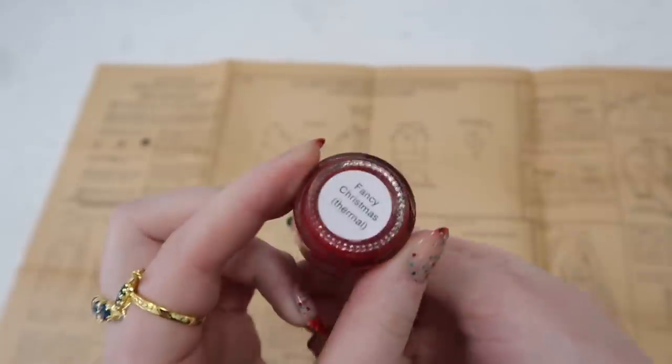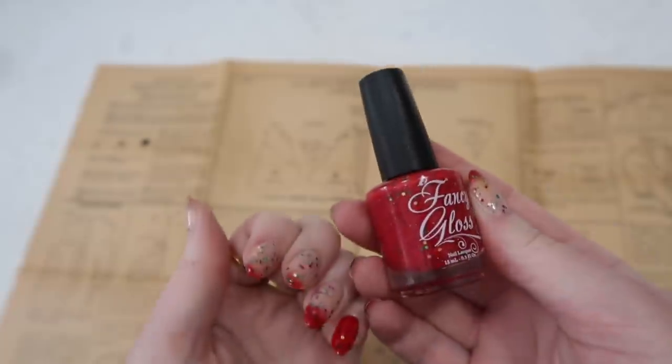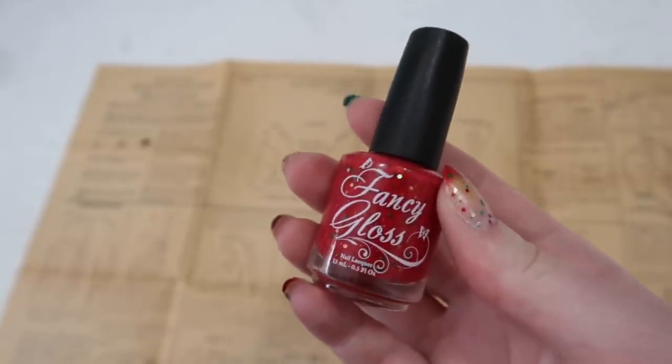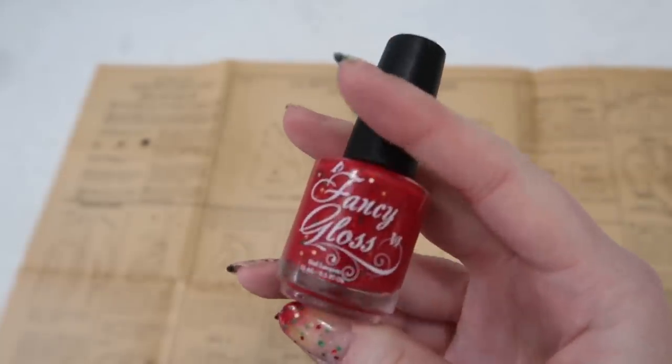I forgot to mention the polish, by the way. It is called Fancy Christmas by Fancy Gloss. And I've been really into Fancy Gloss polishes recently. I really need to do an updated nail polish video because I've bought so many since then. But Fancy Gloss has been my most worn brand recently.